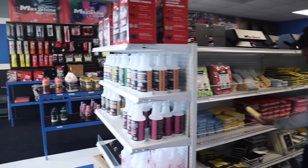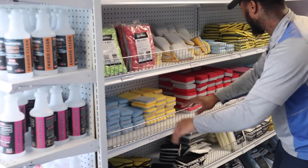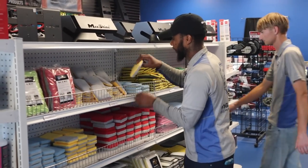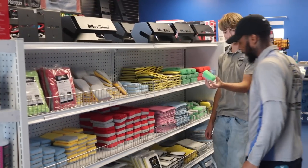All right, check this out. These are ceramic coating pads right here, from thin to thick. And from the hand ones, if you want to coat like this, the mini ones. You got the mini ones? Exactly, let them know, Jay.